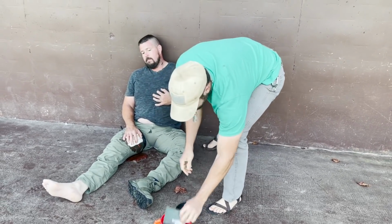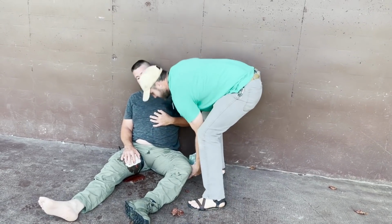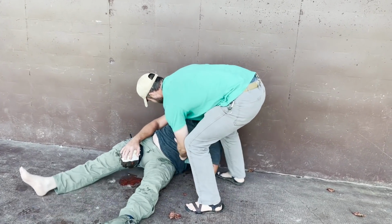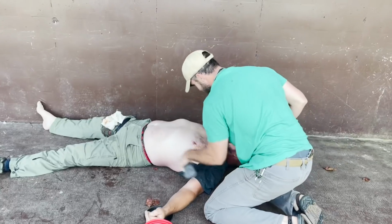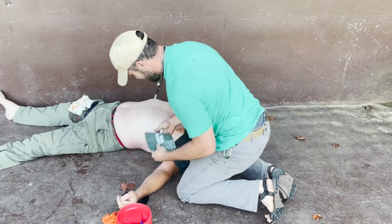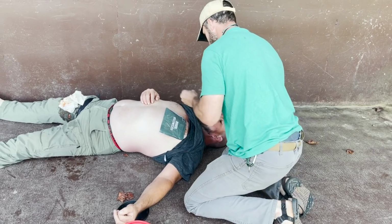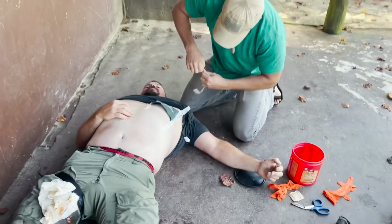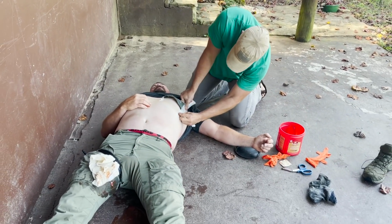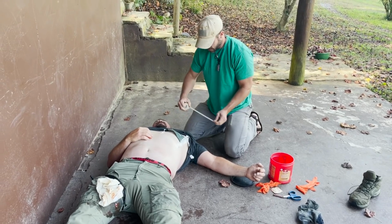I see there's a hole here, so I need to make a chest seal. Let's get you laying down here, big guy, so I can work on you. Here, clean it off. Take this here. His heart rate is still 120, so that's not changing. Alright, so let's say I've got this sealed off. I've taken care of the sucking chest wound.